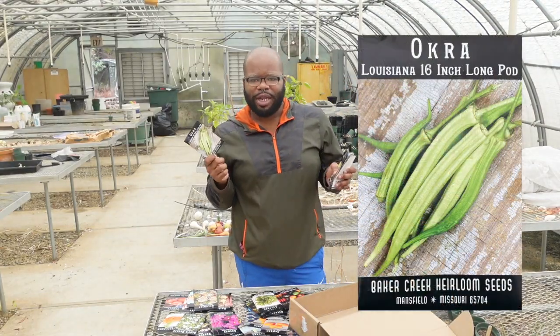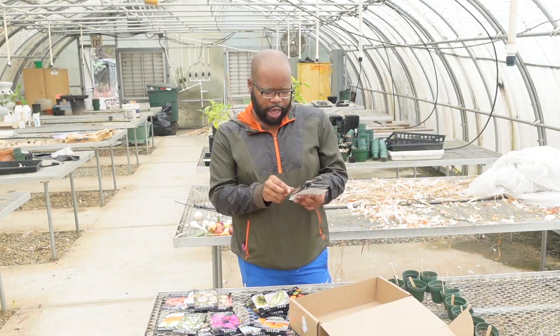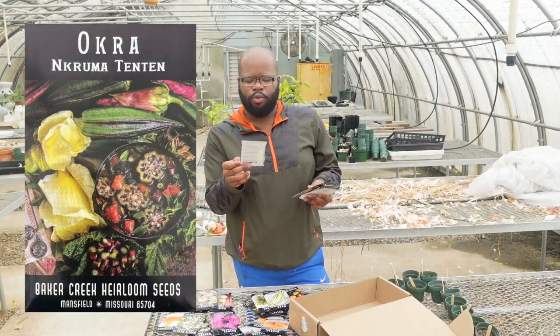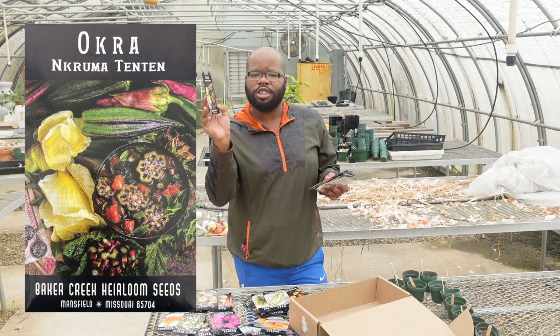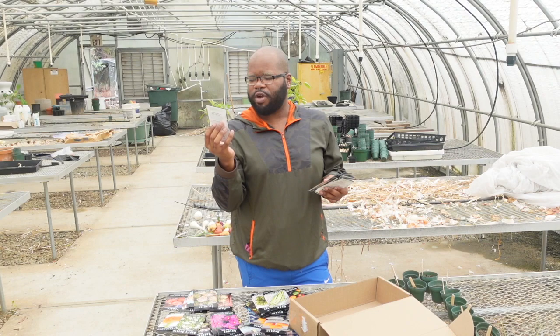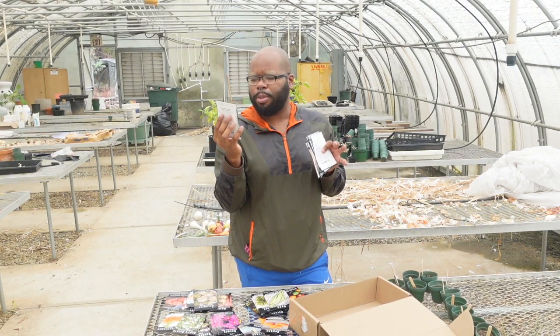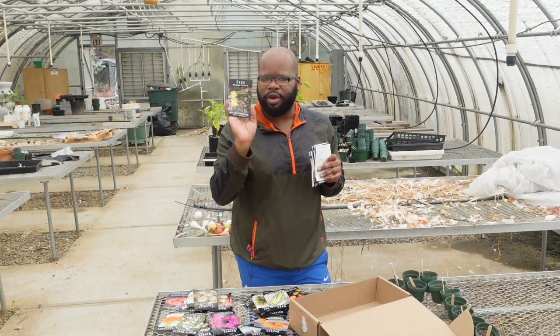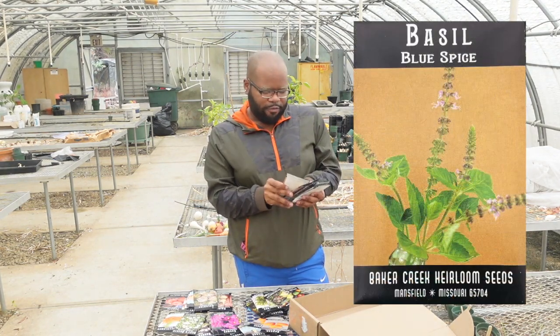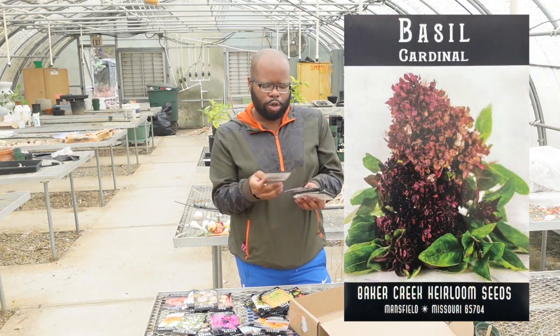So we have 2 varieties of okra. We have the Louisiana 16 inch long pod okra, as well as the Nkruma Tenten okra, which comes in a variety of colors, it looks like. The main colors look like green or dark purple and red, so this will be very interesting. We have basil, blue spice basil, as well as the cardinal basil.